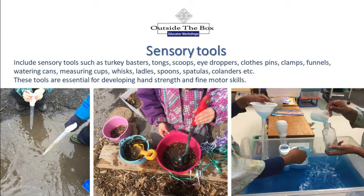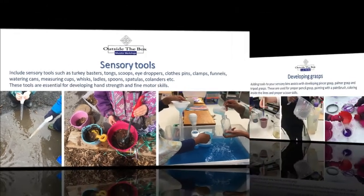Take a look at the children's hands in these photos. You can see all of the different grasps that are happening while they're using these tools. Every time they use these tools, their hands are getting stronger, which means they are one step closer to being able to write their name, cut with scissors, and pour their own milk.